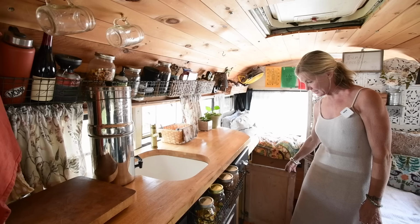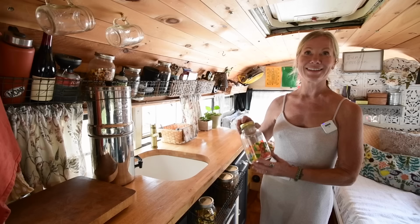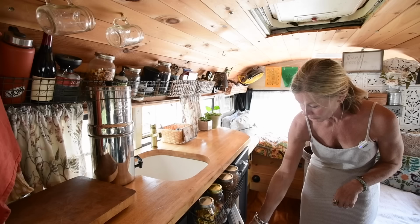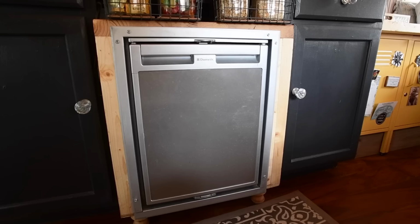These are my jars. Right now there's rice, granola, gummy bears, because yeah, I gotta have gummy bears. This is a fridge. The refrigerator is very small, and it actually pulls a lot of power, more than I thought. And I know because the door swings open that that's part of the issue. But I put a freezer under the bed. So I have a full freezer and a full fridge.